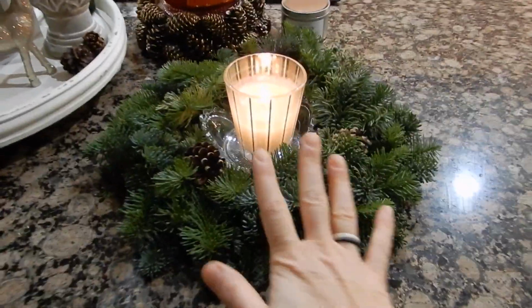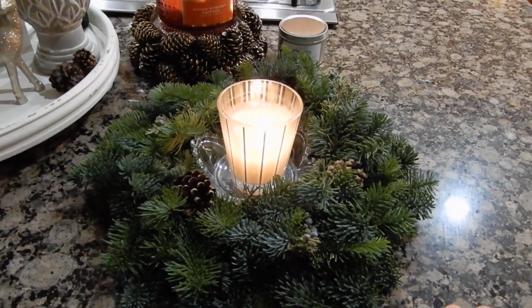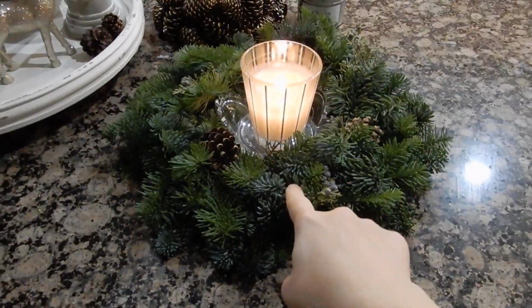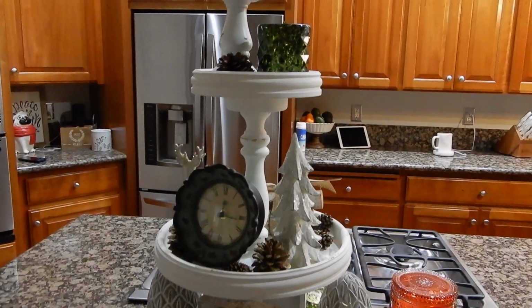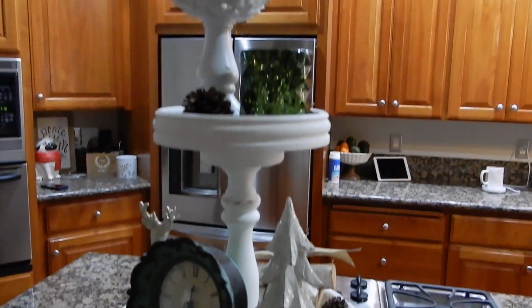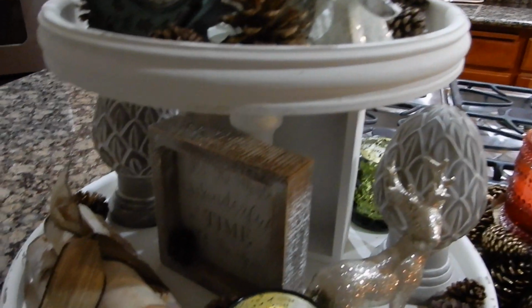On my island, I have a cute little wreath. Stuck a candle in the middle. It kind of reminds me of the advent calendars that we had growing up. I actually just found this at Trader Joe's yesterday. And then this is the 3-tiered tray for the holidays. So just a lot of stuff that I use year round. Again, reusing the pine cones from the fall. And then trees, obviously. Cute little, these are LED, by the way.